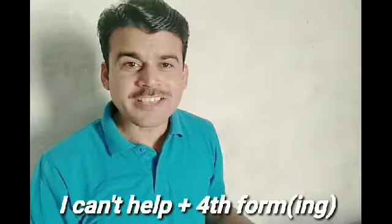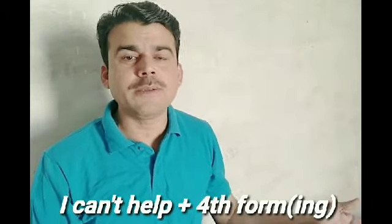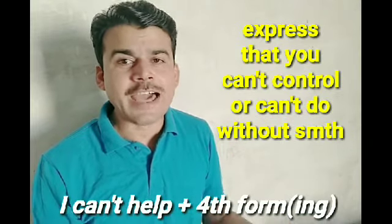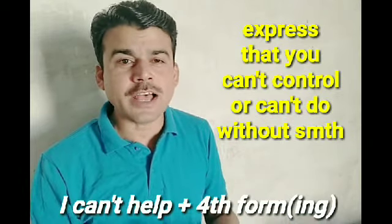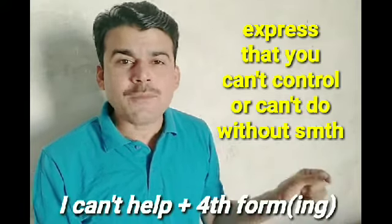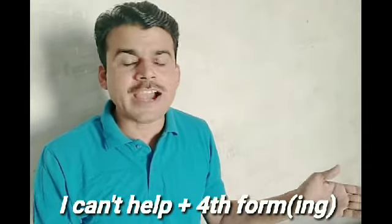So here are some examples with the expression "I can't help" plus the fourth form of the verb. In order to make your expressions look like live sentences, these are a must to learn. Number one, I can't help thinking about it.